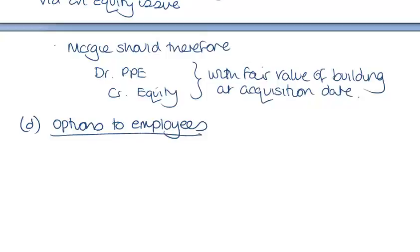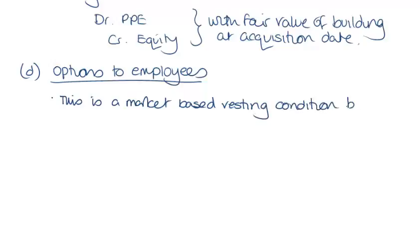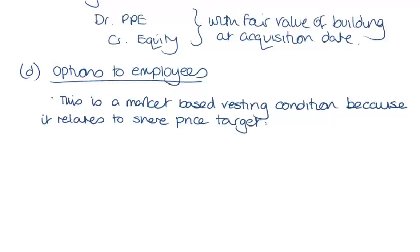Options to employees. The options vest upon the company's share price reaching $15. So this is a market-based vesting condition because it relates to a share price target. And the employee's got to stay with us, that's fine.